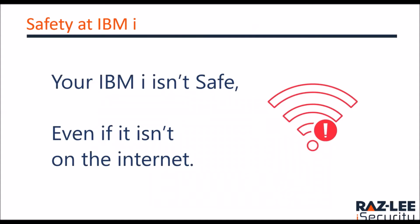But if the server is not connected to the internet, it's safe? Well, it's not connected to the internet, yes, but it's mapped on the network, and ransomware moves across the network, not across the internet connection. It needs the network to move across, so it can be infected and attacked.